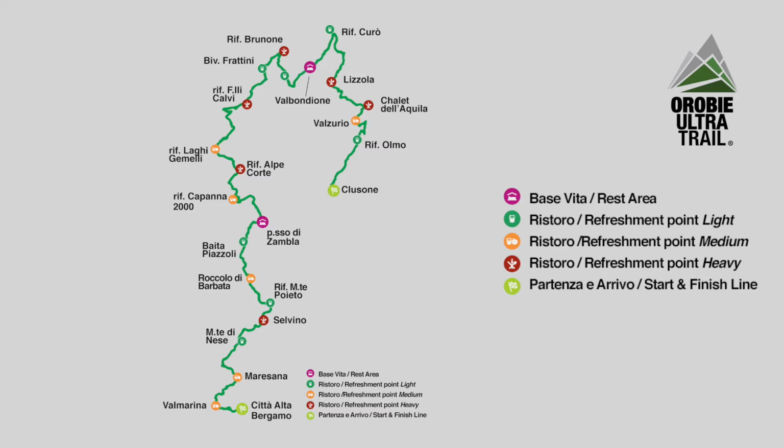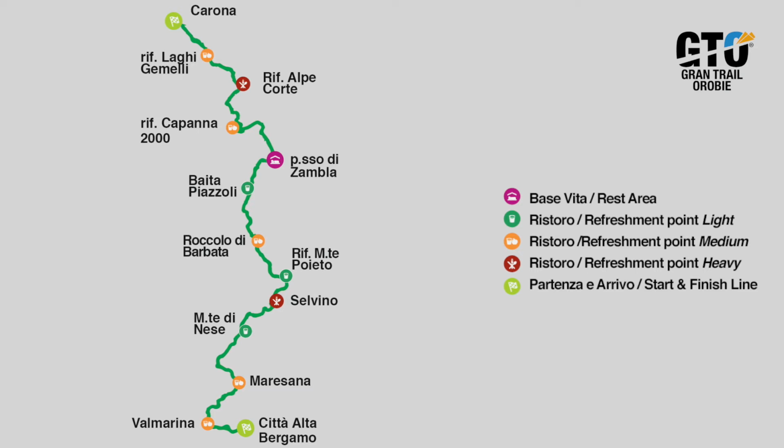Along the path of Grand Trail Orobie, there are 13 refreshment points, arranged in 3 categories: light, medium, heavy. There is 1 rest area at Zambla Alta.